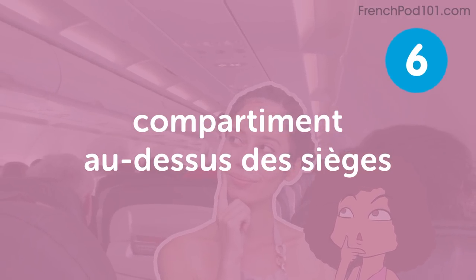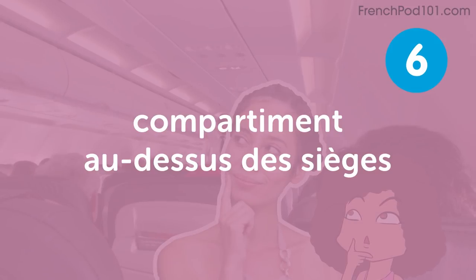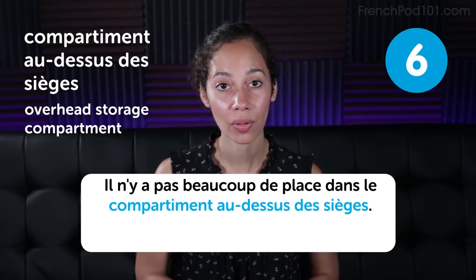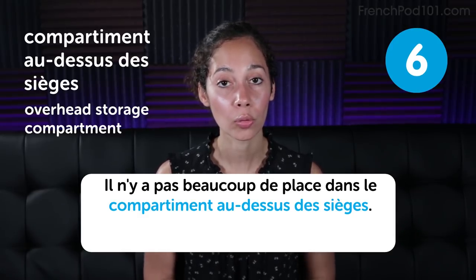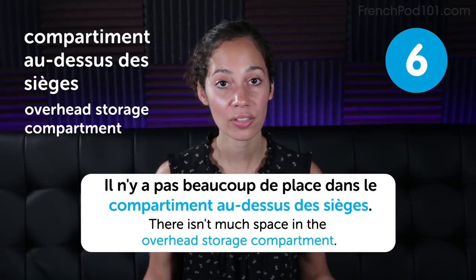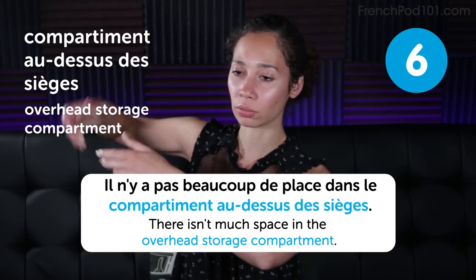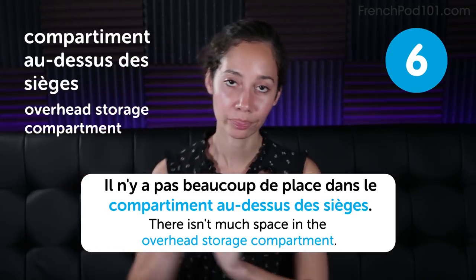Compartiment au-dessus des sièges. Overhead storage compartment. Il n'y a pas beaucoup de place dans le compartiment au-dessus des sièges. There isn't much space in the overhead storage compartment. Usually this is where you put your carry-on luggage and people always fill it up.